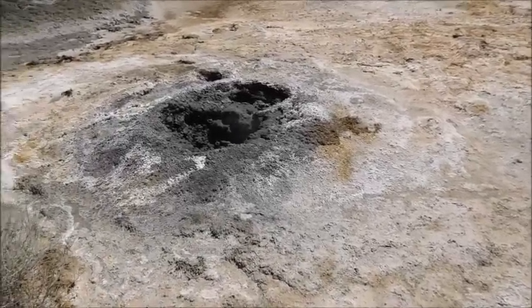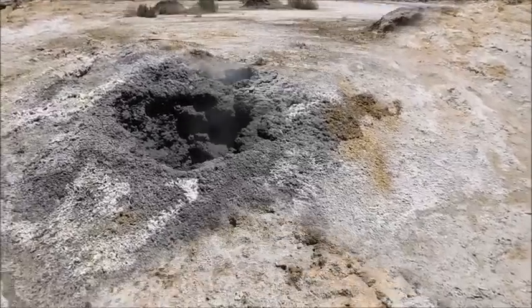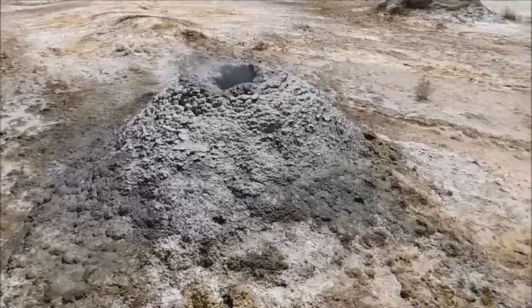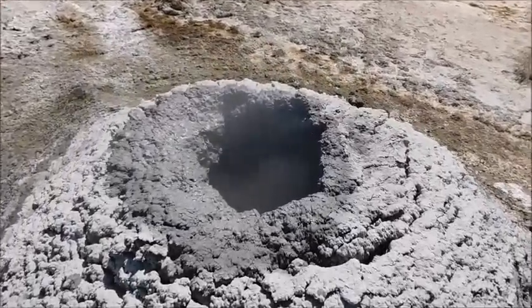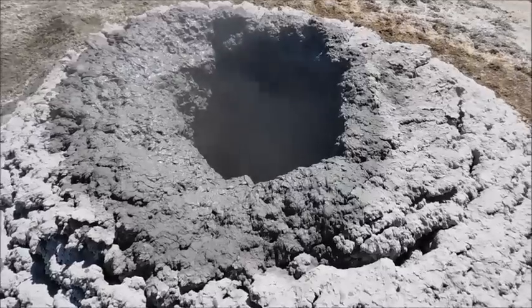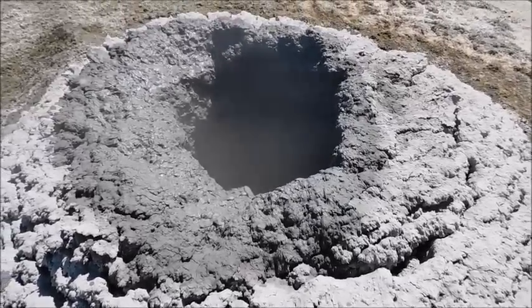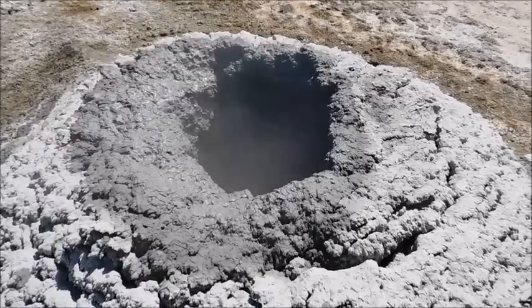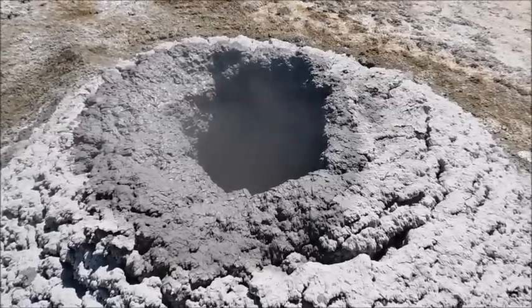There's just a new one forming here. He's doing the steaming and the hissing. There's a little guy that's just on the outer edges of the mud zone, and it's pretty noisy. You can see the mud spitting up as it slowly builds its mud volcano.